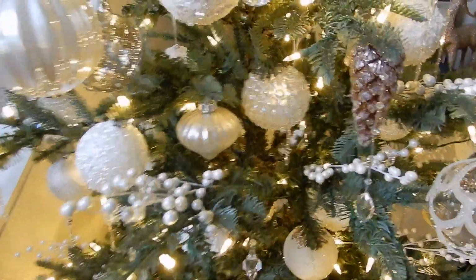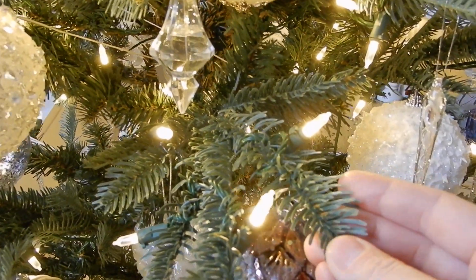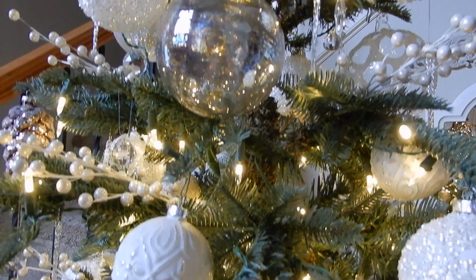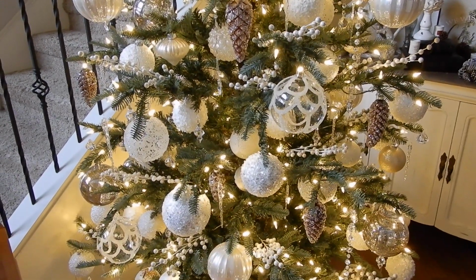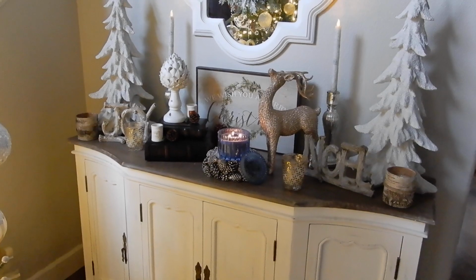This one looks very realistic. This is one of their Nobel Firs. I believe that's what it was called, but super, super pretty and has kind of a more sparse look, which before you decorate it can look a little weird, but once you get the ornaments on there, it totally makes sense. And then obviously the entryway table has a lot going on.